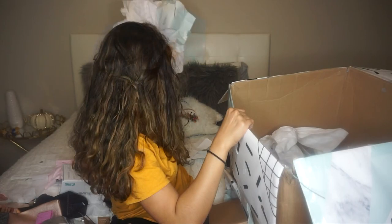That's not good. You know what? We're just gonna open it like this. It's a little headband. This smells really good too. There's a sheet mask, another sheet mask. You can never have enough of those.